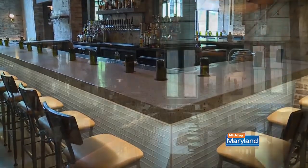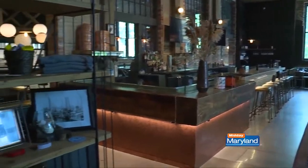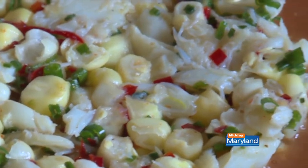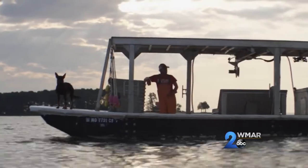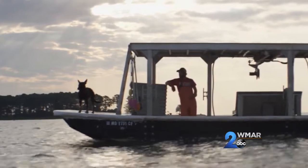More so than the ambiance, it's the food. The food makes you feel like you're in the States. That's always the goal, and that's what we wanted to do. Our whole point of view culinarily is showcasing the Chesapeake Bay, as well as just the region, the beautiful farms and fisheries and just everything that kind of makes Maryland, Maryland.